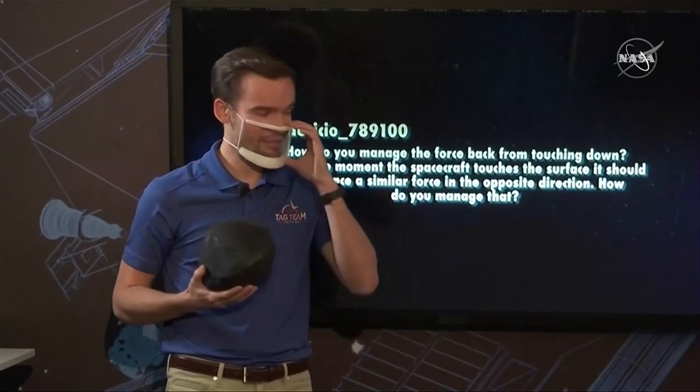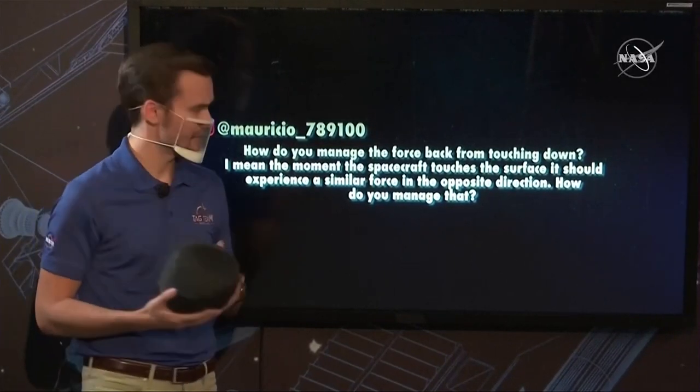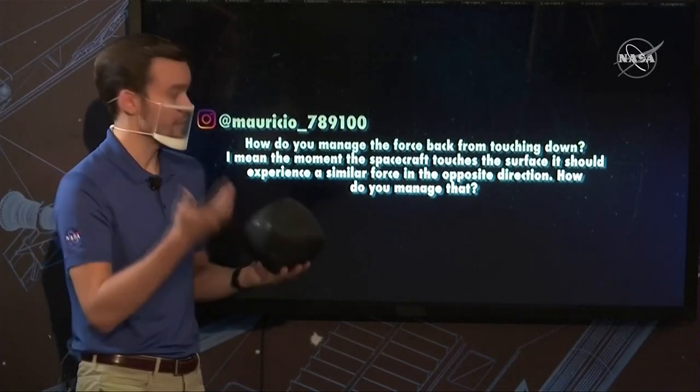So I understand we have a question coming in from Instagram from Mauricio, who asks, how do you manage the force back from touching down? The moment the spacecraft touches the surface, it should experience a similar force in the opposite direction. How do you manage that?